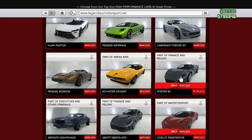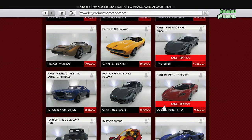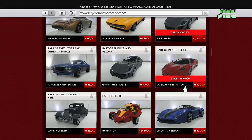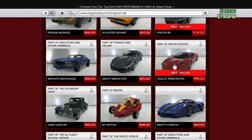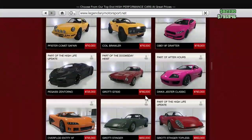It's a fast car, but the customizations are not there for it. I'm thinking about picking up the Octane Predator. It's on sale this week for $600. It's not that bad, and there's not a lot of customizations for it, but it's okay. I want to get it because it kind of looks like a racing Jaguar to me. Anyways, that one's on sale.